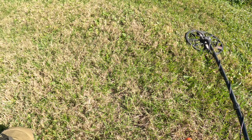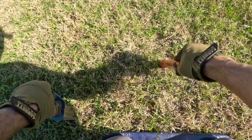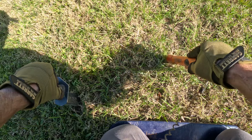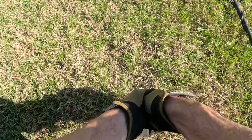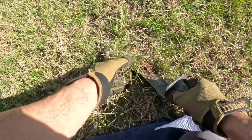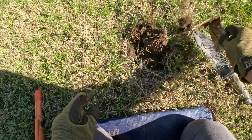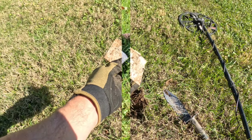Got a shallow high tone, 29-30. Did bounce around a little bit. Seems like it might be pretty big, so I'm just expecting maybe a piece of aluminum. Yeah, didn't disappoint. That's a piece of aluminum flashing. See you at the next one.